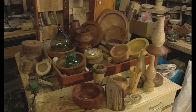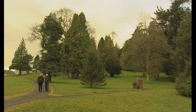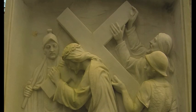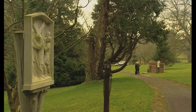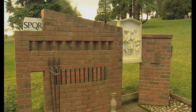And of course, nowadays, wood isn't the only material available to Father Travers. He's one of those people you would describe as having great hands, as well as great originality. And some time ago, he came across a very fine set of Stations of the Cross in Carrara marble, which had been brought over from Milan, but were no longer required by the original owners. They gave them to us. And when I retired here, I saw them and I thought, why are they in a shed? So I built them in that.